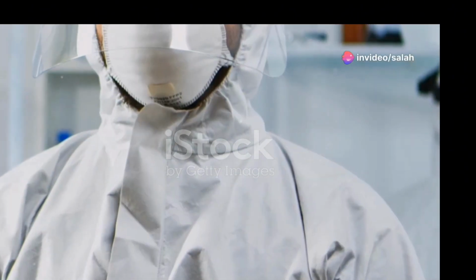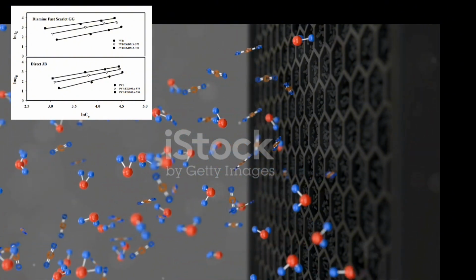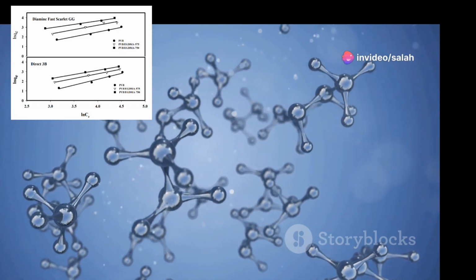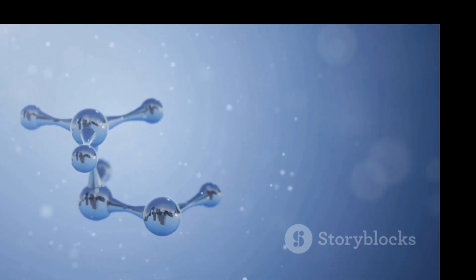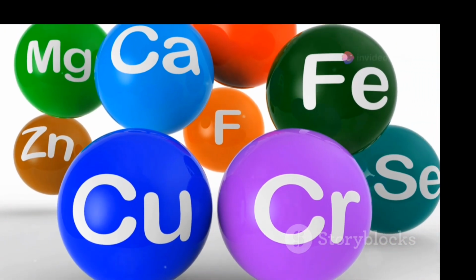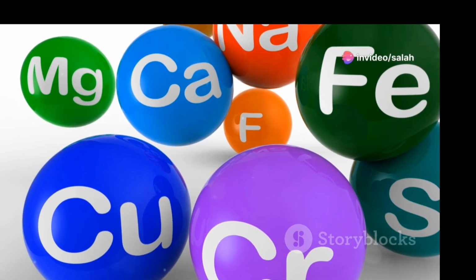Let's meet our first contestant in the isotherm world, the Langmuir isotherm. Imagined by the brilliant Irving Langmuir, this model describes adsorption as a neat and orderly process. Imagine molecules lining up in a single layer on a perfectly smooth surface, each molecule finding its designated spot. The Langmuir model makes a few assumptions to keep things simple. It assumes that all adsorption sites on the surface are equal, and that once a molecule occupies a site, no other molecule can join the party at that location.